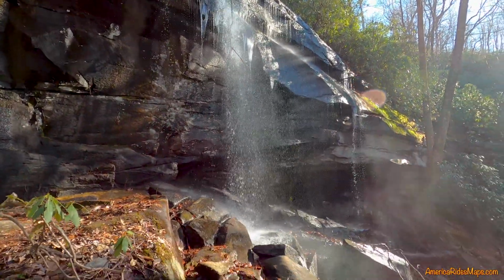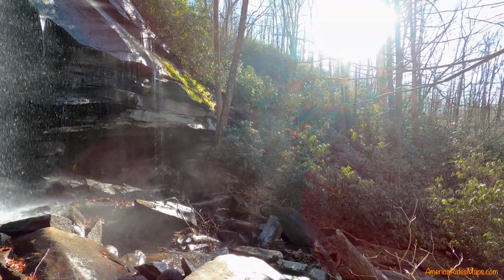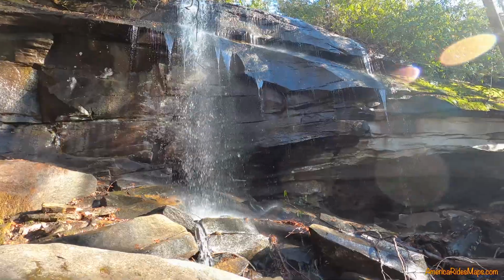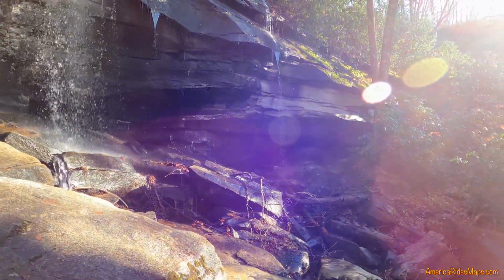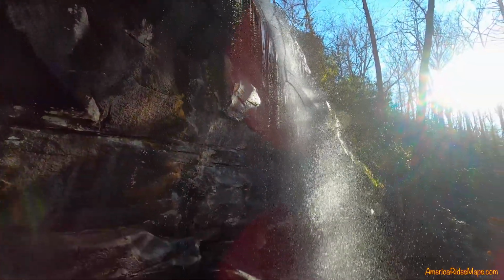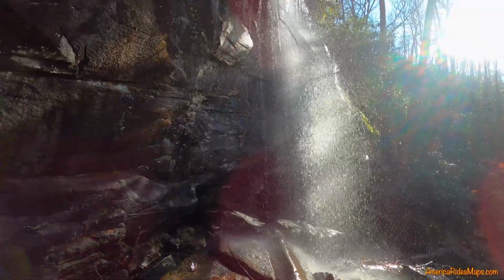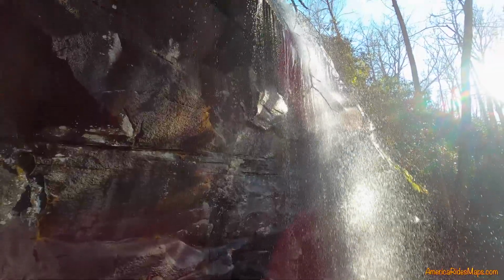Slick Rock Falls is named for the slick rocks at the top and the bottom. It's 35 feet high, and it gets pretty dried up in the summertime, but it always has some flow. And one story I read on the internet said that there used to be a cattle trail across the top of the falls, and a cow fell off, and that may be how it got its name.